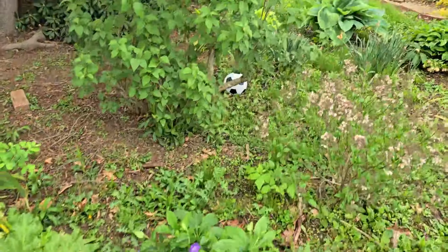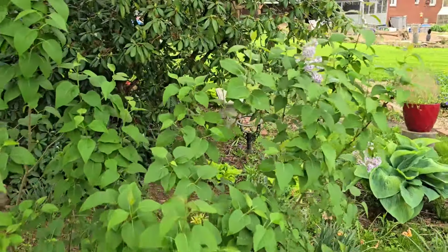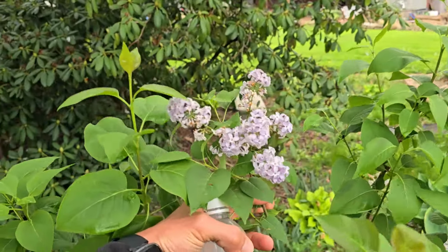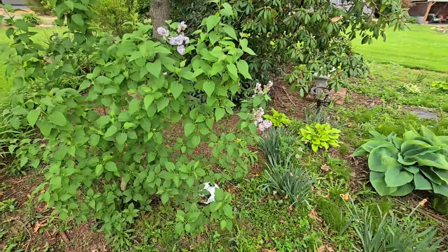Oh, Bonnie, there's a little bit more purple back here with the lilac blooming. I chopped this one way back, so it just has a little bit of blooms right now. I'm hoping it does a little bit better next year, but a few blooms are better than no blooms.